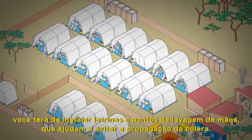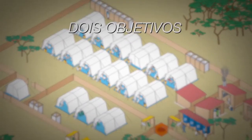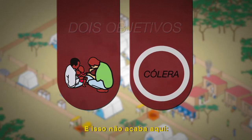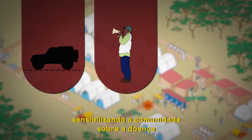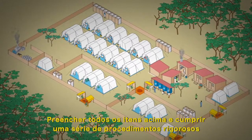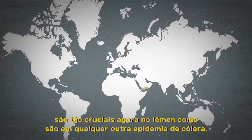Lastly, you'll have to install latrines and hand washing points, which help prevent the spread of cholera. Because you have 2 objectives: to provide care to patients, but also to contain the epidemic. And it doesn't end there. Your teams will visit the whole area treating water sources, raising awareness to the disease, and implementing hygiene measures in homes and public spaces. Fulfilling all of the above and complying with a range of stringent procedures are as crucial in Yemen now as they are during any other cholera outbreak.